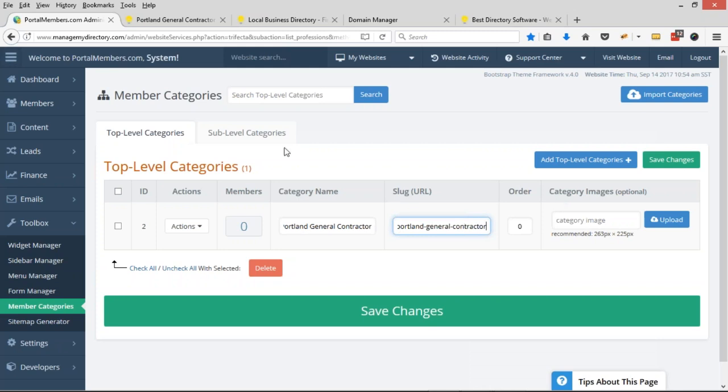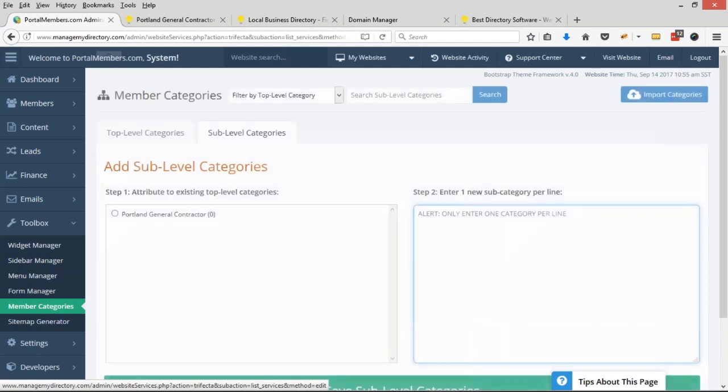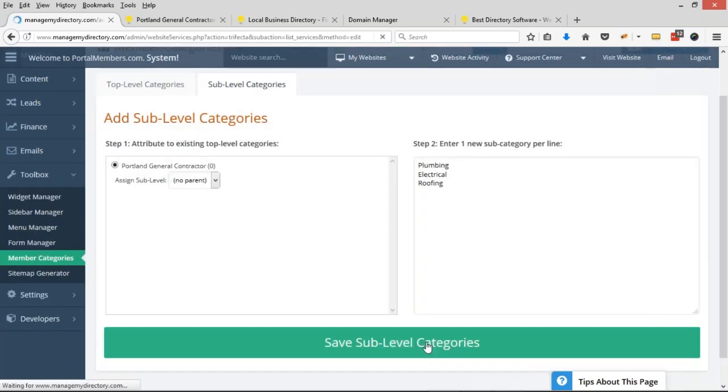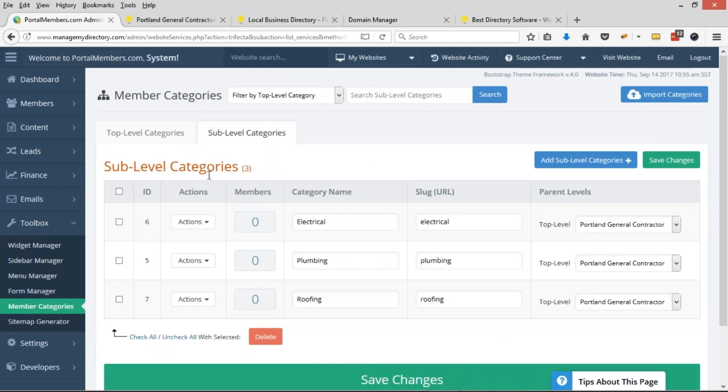So we have this top-level category. Let's add your sub-level categories, Pat. And you said, what were they? Plumbing, electrical, and roofing. Okay. And when you're adding sub-level categories, if you had multiple top-level categories, you would choose which one they are attributed to. So now these sub-level categories will be under Portland General Contractor. And I'll save the changes. So we have our 3 sub-level categories, and you can see here it says the parent level is Portland General Contractor, which for right now is our only top-level category. But if we had more, we could toggle that and change it there.